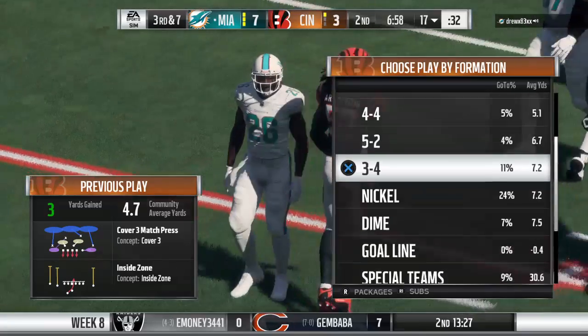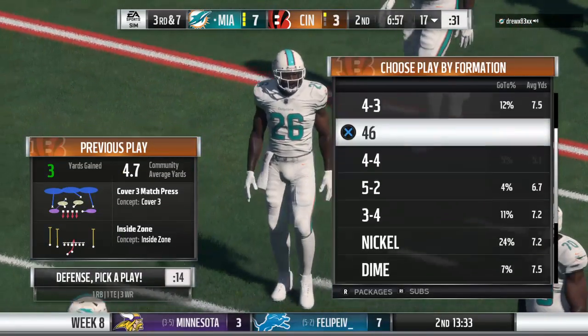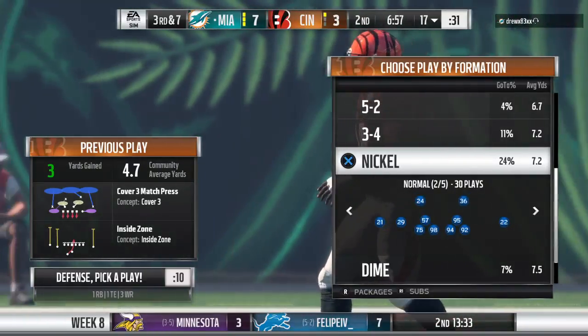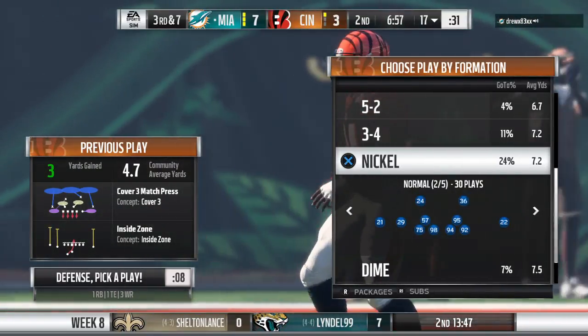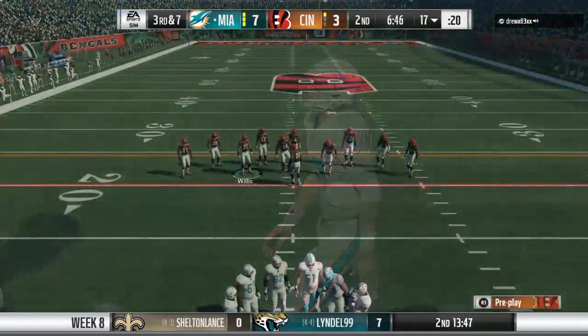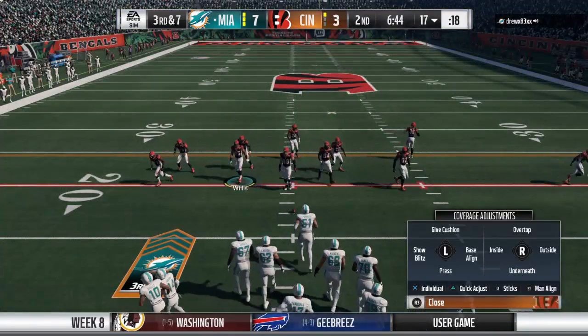Well, that's a good start to this drive on the defensive side of the ball. Force the incompletion on first down, then you're able to shut down the running play on second. Yeah, I wouldn't be surprised now, a little bit of pressure going at the quarterback in the expected passing situation. And on third down, a nickel formation here defensively.